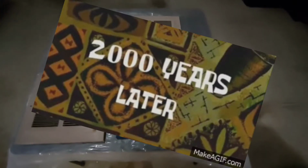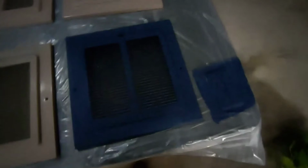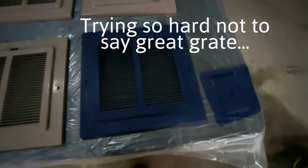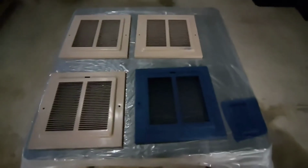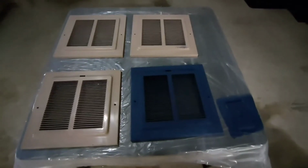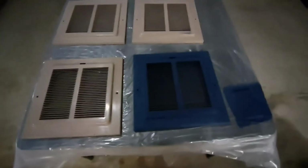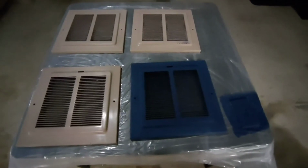Okay, so day 2. I kind of did a first coat on this awesome grate, but I'm gonna go ahead and do the first coat on all of the grates and the light switch cover. Then I will do the second coat on the fireplace, and then I'm gonna come back and do a second coat on these, and then I should be able to start doing the accent stuff.